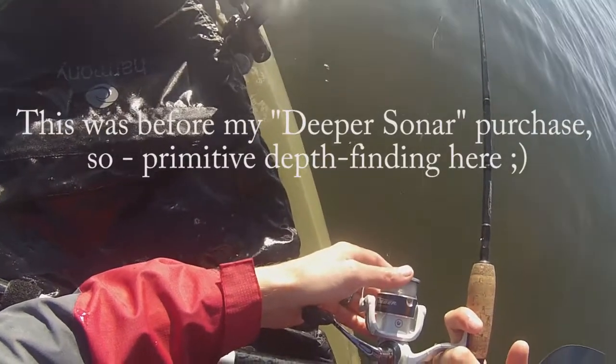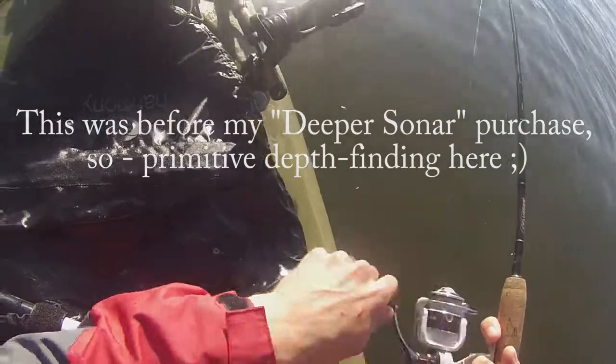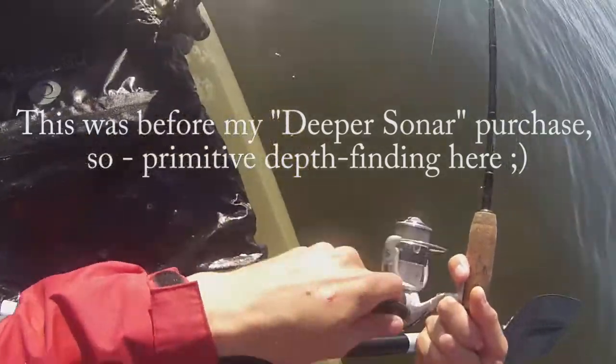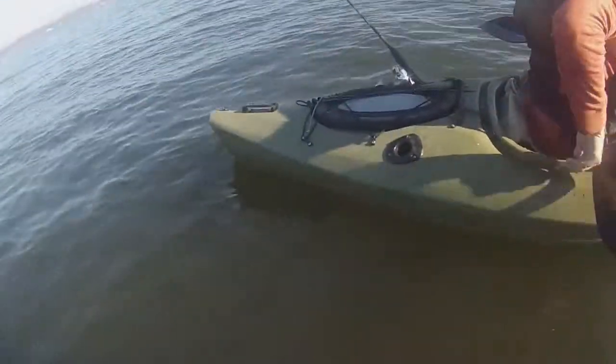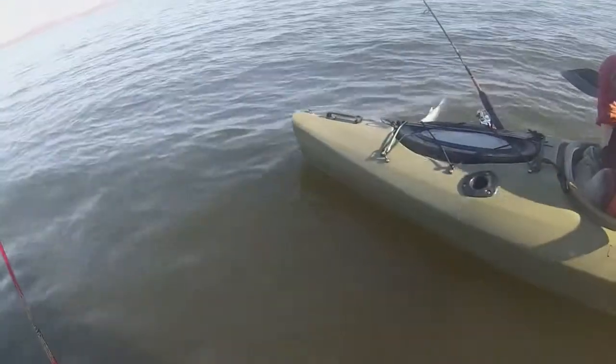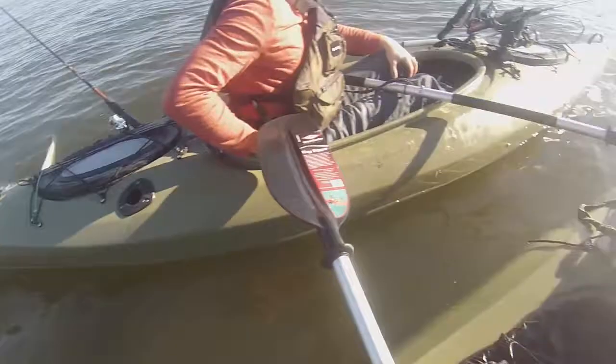Yeah, but right here, this is my old way, before I bought the sonar right here, of determining depth. I think it's 10 or 12 feet deep. Yeah, about 10 or 12 feet. You do what you got to do. I hooked that fish, I don't think it was too far from here. Yeah, right out there.